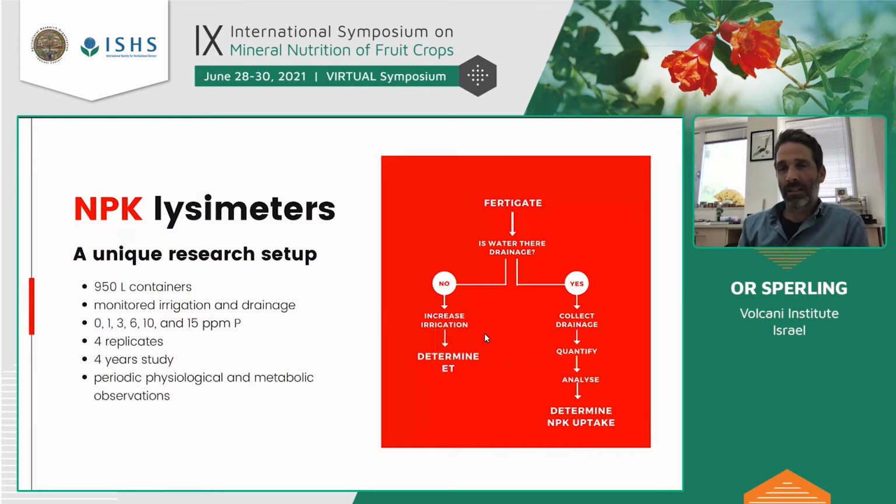We used our unique setup. We have big lysimeters, actually huge. They're 1 cubic meter tanks where we grow trees for maturity and production. And we could monitor both the irrigation and drainage.